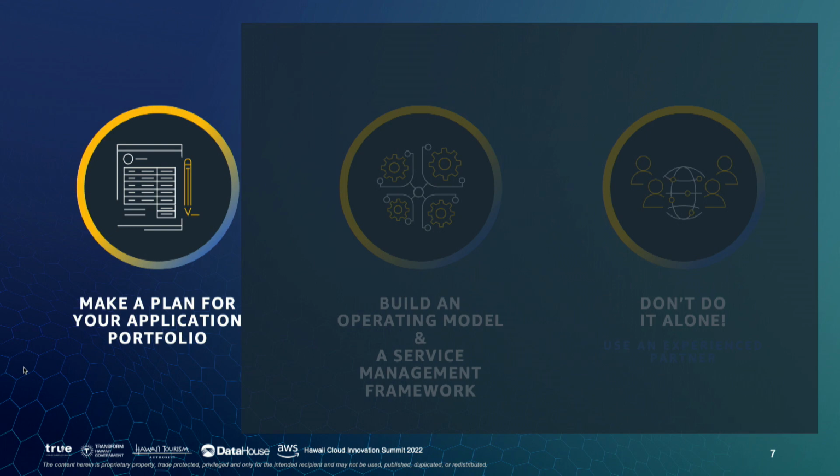First one is make a plan for your application portfolio. So as you start looking at your application portfolio, you have to prioritize which applications you want to migrate first.